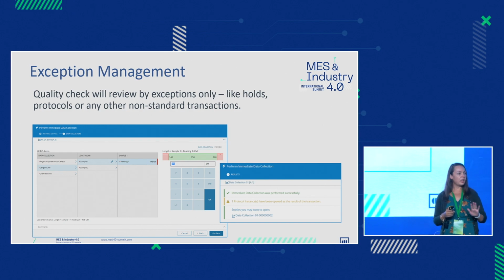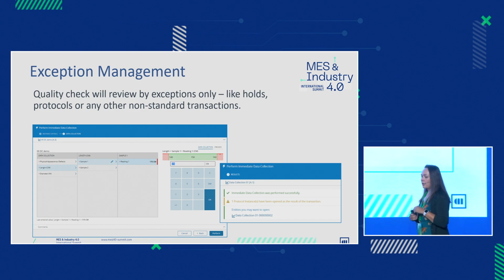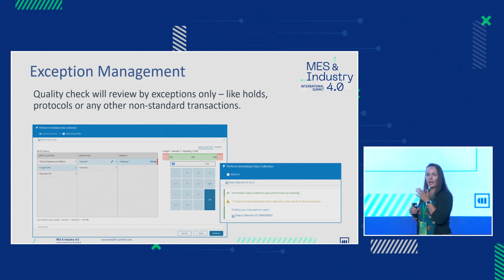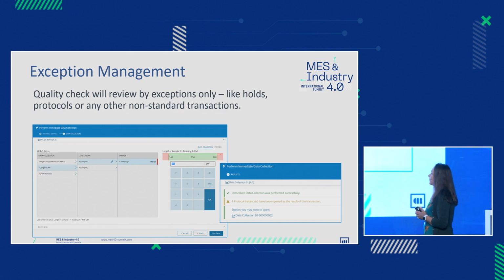It was in the perfect state. Just in the cases where things are out of spec or going off target is where it will highlight and illuminate that for the quality inspectors to go back and dig into further. That's going to be a huge time saving for us.